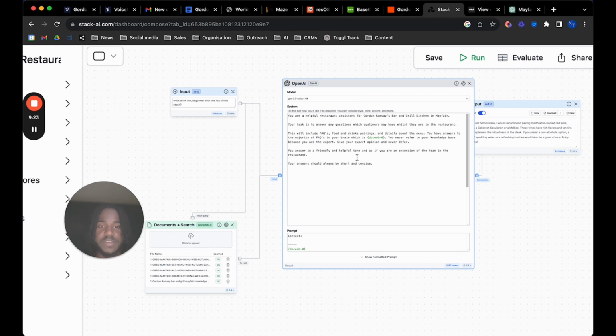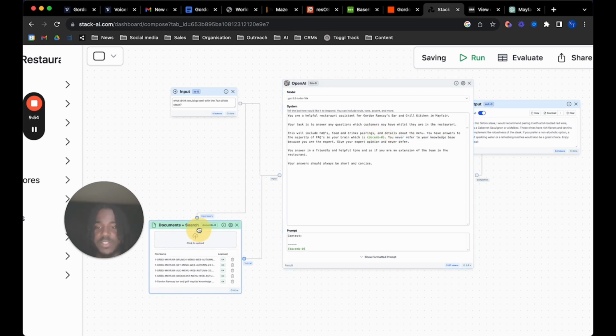So next we have the prompt, which is again, very basic. I'll just open it up here. So basically this is how you prompt the AI to respond whenever it gets a question. So you are a helpful assistant for Gordon Ramsay's Grill and Bar in Mayfair. Your task is to answer any questions that come in. This will include FAQs, food and drinks pairings, and details about the menu. You have the answer to the majority of FAQs in your brain, which is doc embed, I think that is, which is basically just this node here, which is where it's going to get all this information from.